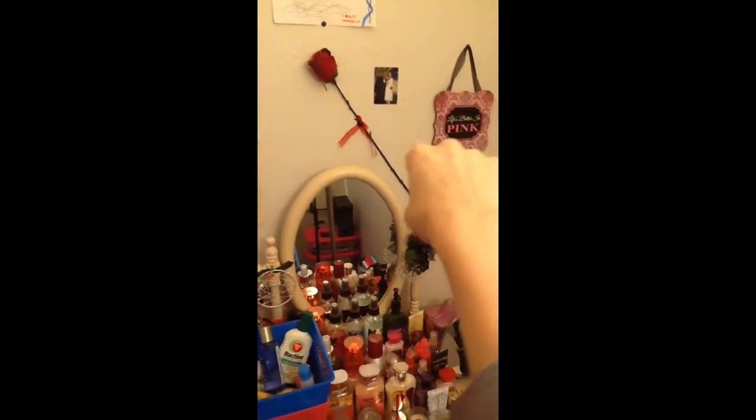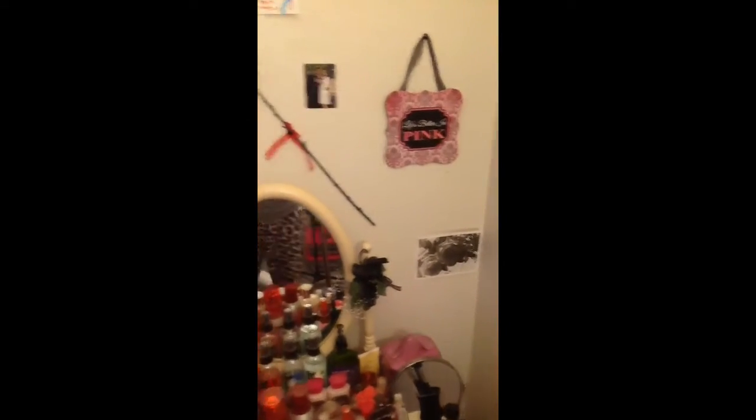Two stuffed animals up here. Up here we have some certificates, a fan autograph, or like an autograph from someone. There we have a rose, prom picture, another sign that says "Life's Better in Pink," a photography photo, my prom thing that I still own. So yeah, that is this section of the room.